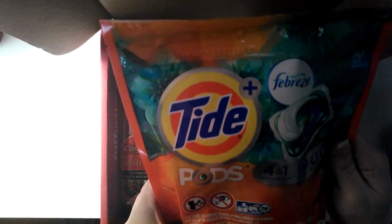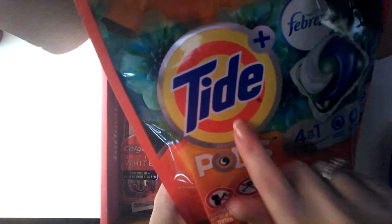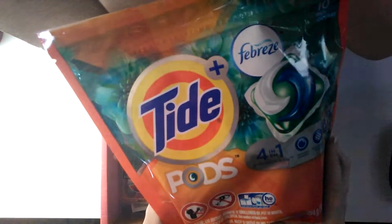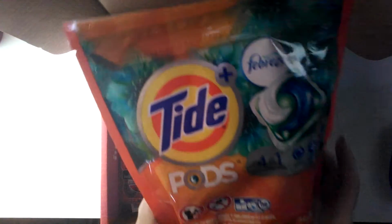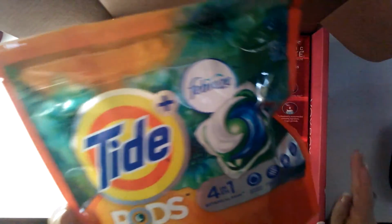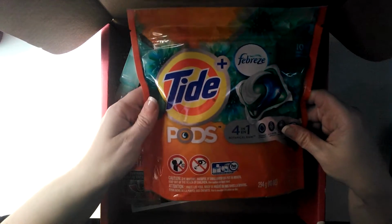Okay, so, inside the box there's 10 of these little individual packs. They're from Tide. Has Febreze in it. They're pods. However, I probably won't use this because we are highly sensitive to smells in my house. I'll either use it on my oldest daughter's laundry or I'll give it to my boyfriend because he uses Tide.